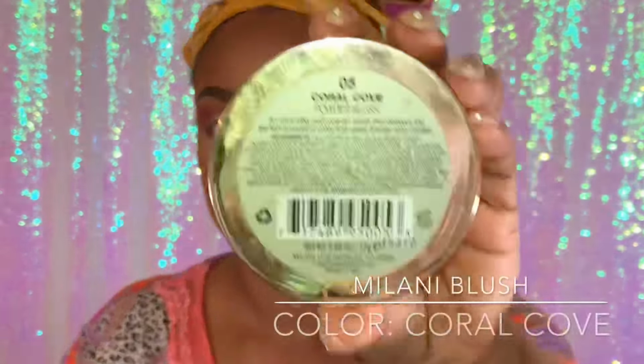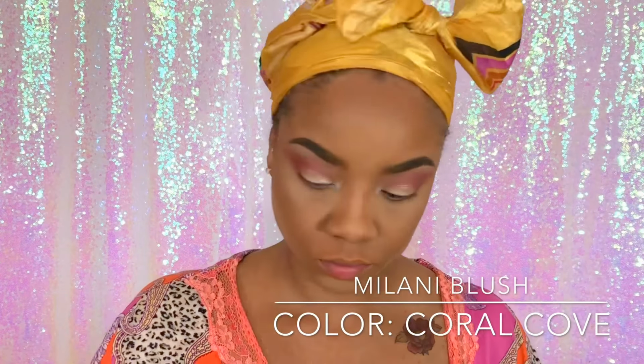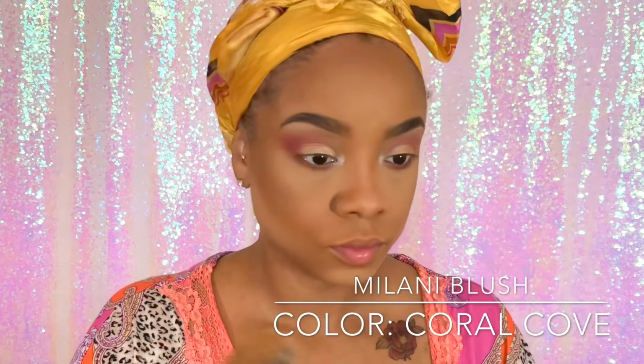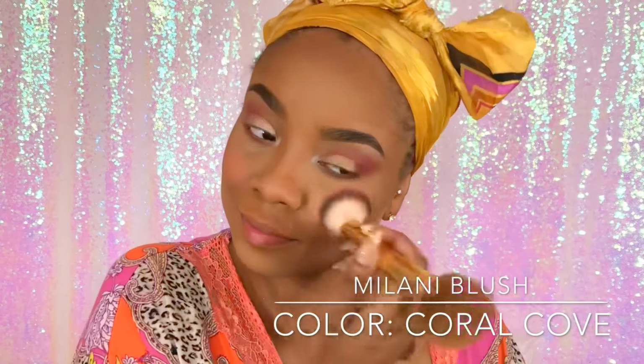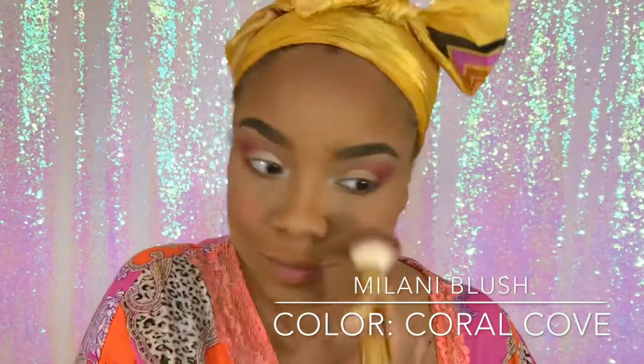So this is my Milani blush in the color Coral Cove. I absolutely love Milani blushes. They're so beautifully pigmented. You don't even need much, as you can see. I only tapped it in there one time to get this pigment.